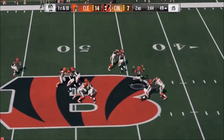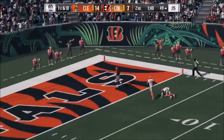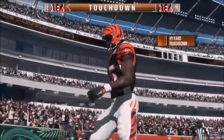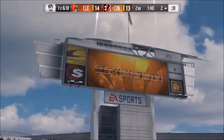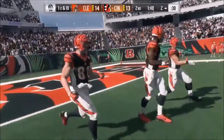On 1st and 10, Dalton going deep downfield. It's caught at the 10. And all the way in for a Cincinnati score. A big play there. 49 yards. And the Bengals are an extra point away from tying up this football game.